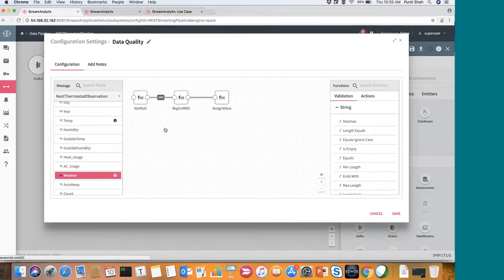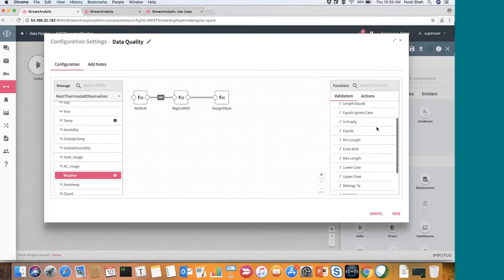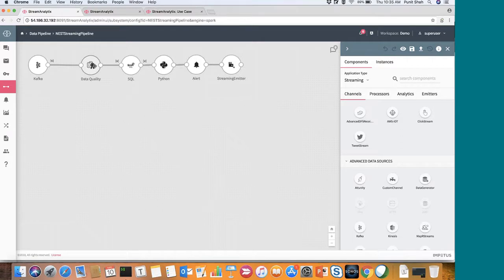Okay. Right. Here's another example. This one's of data type string. So you see string related functions out here. You can do matching with regular expressions. You can see whether it has a particular minimum length, whether it begins with a particular prefix, ends with a particular suffix, and so on and so forth. So you can actually drag all your different data quality rules, checks and balances out here, and define what action you would like to take in case any one of these rules do not get met.